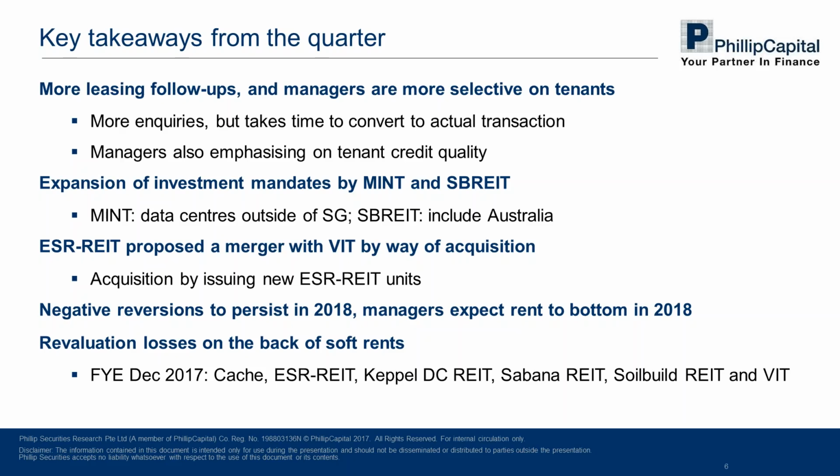Some REITs have also expanded their investment mandates, such as Mapletree Industrial and Soilbuild REIT. So for Mapletree Industrial, they expanded their investment mandate to include data centers outside of Singapore, but this will be capped at a limit of 20% of their total portfolio. So the exposure to overseas will only be 20%, and the REIT is still 80% focused on Singapore.